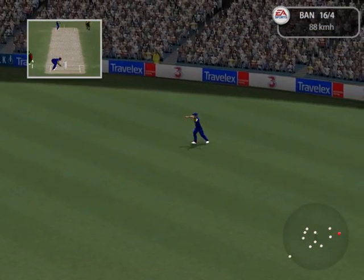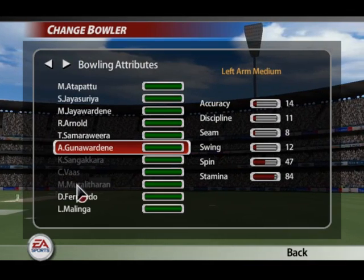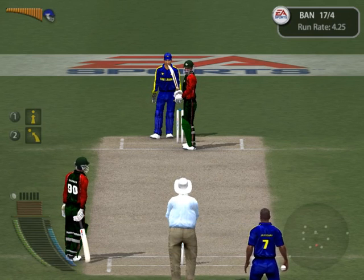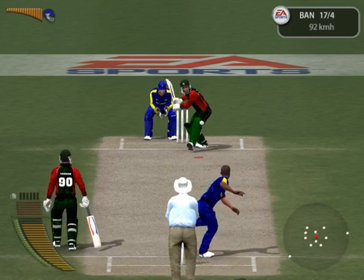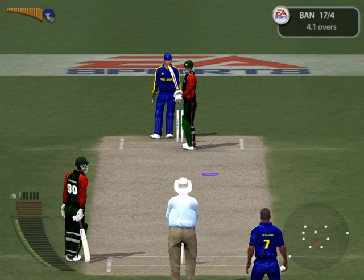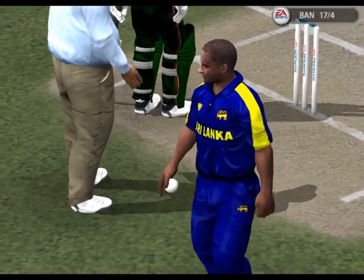Runs here. Another single to Al Saharia and the end of the over. The required run rate is around 10.5 and over. And we have a change of bowling. Jayasuriya to bowl to Al Saharia. Al Saharia waiting at the striker's end. Stopped by Gunawardena. 65 runs required.